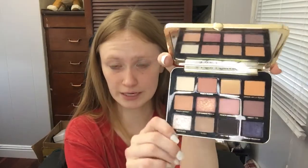One of my favorite palettes. I truly wish that this was permanent, but it is not. So I do plan to use it up. It'll be a very sad day when it happens because I love that palette.